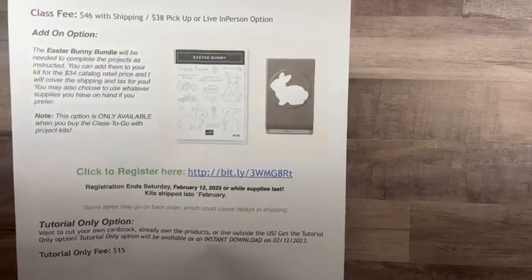So that's what the Easter Bunny Bundle looks like. And of course, I'm playing with it today, so you'll see that as well.